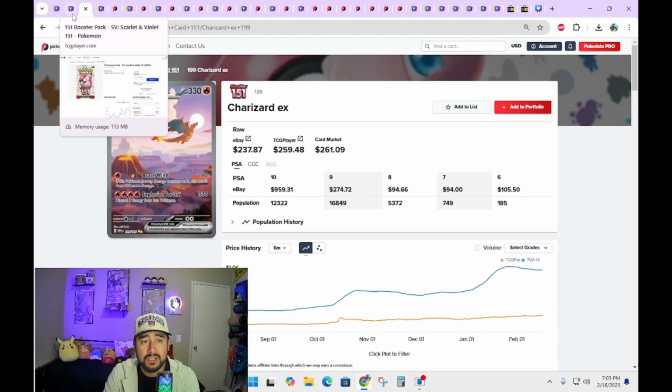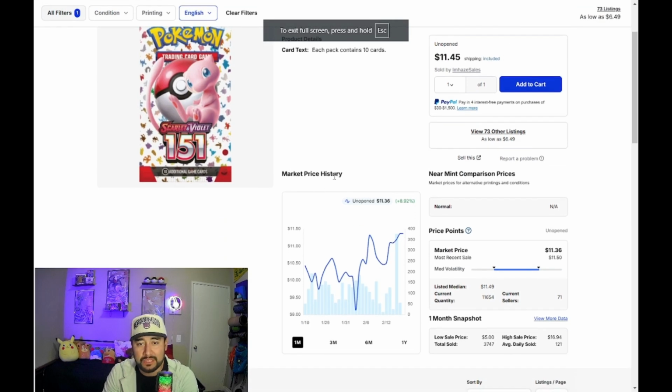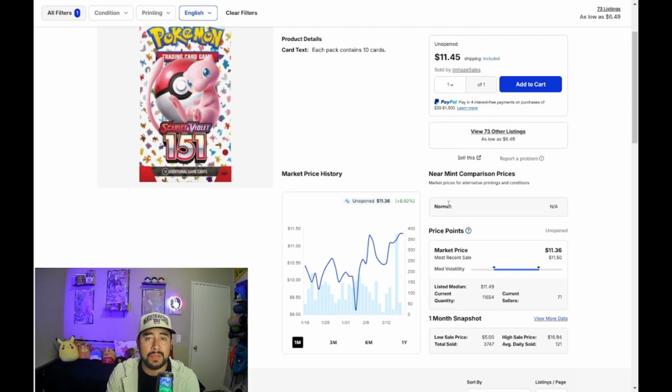So we're going to move on, and real quickly though, we want to look at the booster packs for 151. Let's look at the data because you're having hundreds of these being sold. 377 booster packs were sold for $11.19. There's a lot of people looking to make money in the Pokemon hobby, whether they've been in the hobby for a few months or a few years. Either way, people are looking to get these Pokemon 151 packs.